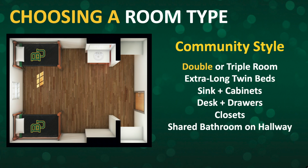and each student is going to be guaranteed a specific set of furniture. So everyone is going to get their own bed, desk, chair, drawer space, as well as closet space. And then with the community style, you'll often get an added sink or vanity area, just so you don't have to run down the hallway to brush your teeth or wash your face or anything like that.